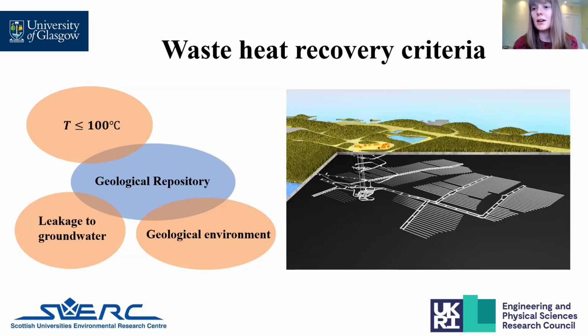So if we maybe did some drilling, drilled down near to the repository, how is that going to affect the possibility of radionuclide leakage into the external environment?